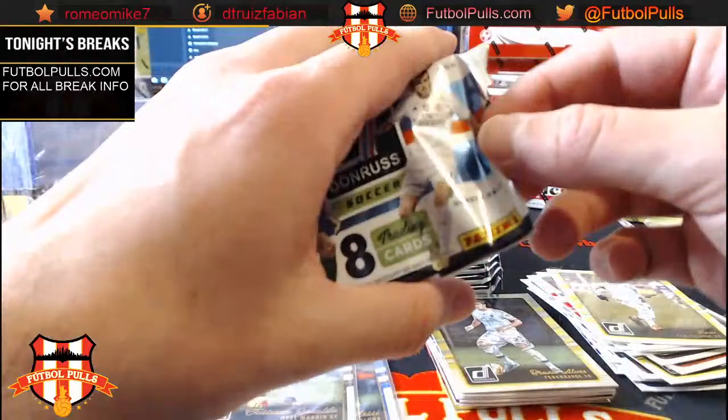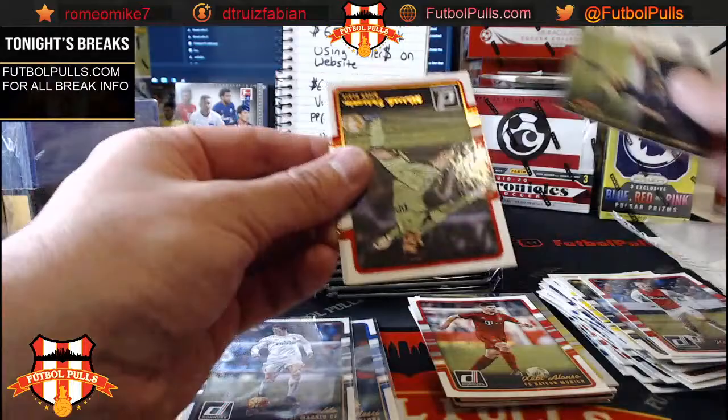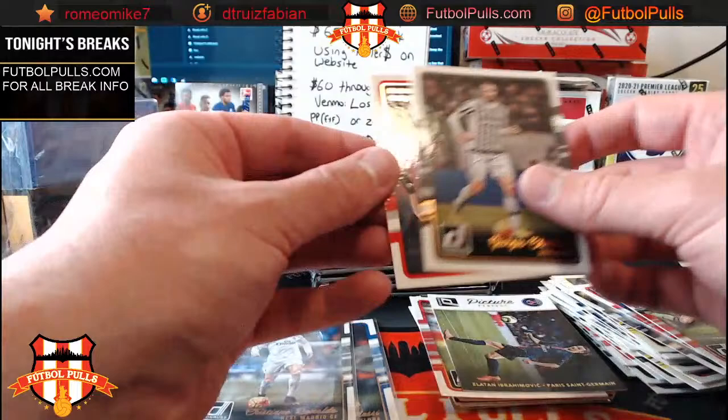Xabi Alonso, Umut Bulut, Andres Andrade, Nemanja Gudelj, picture perfect Zlatan, Marcelo Barovero, Giorgio Chiellini, Hector Moreno.